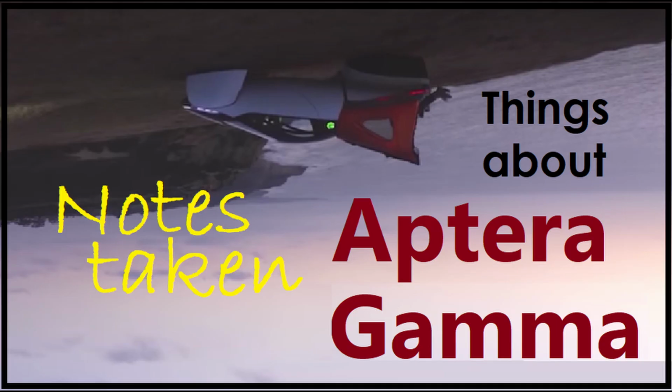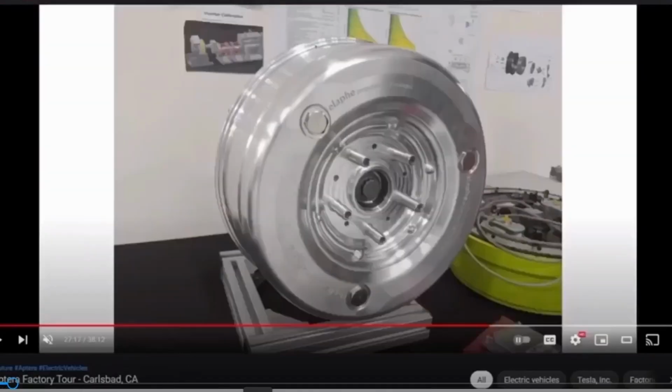A point I forgot to make was that earlier on they claimed when Aptera was stationary or even going slow that it used so little power that it didn't need cooling. Now this claim that under 15 miles per hour and stationary needs a fan sucking air through a cowl in the front is contradictory to their first claim that it uses so little power that it won't get hot.